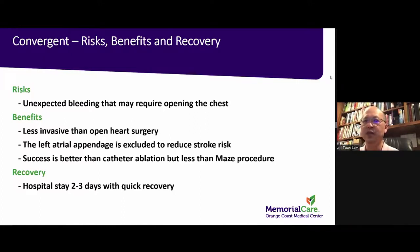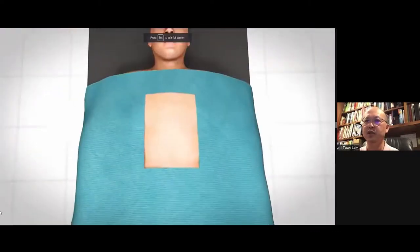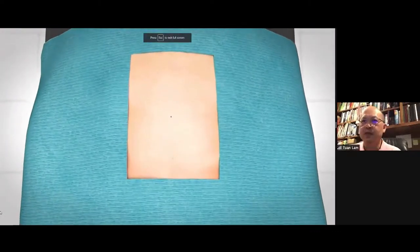The recovery is quite quick. The hospital stay is about 2 to 3 days, and the recovery takes about 2 weeks or so, since the only incision is a 1 inch incision below the breastbone. Next slide. So here we have a short video of the conversion procedure that we can all watch together.